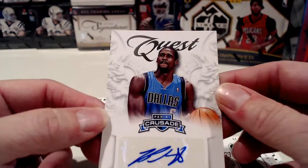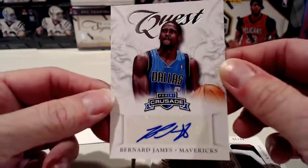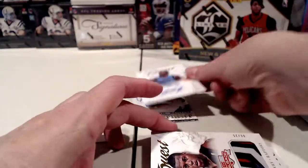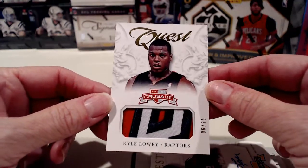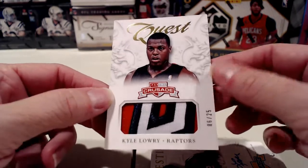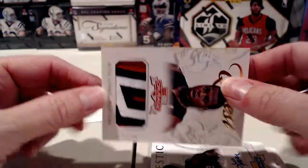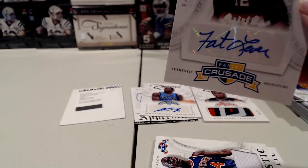Then an autograph for the Mavericks again. This one, the Bernard James, also a sticker auto. I was holding that a little bit too close and about cut the bottom of it off there. Then I think my favorite, because I love this patch, is this Kyle Lowry for the Raptors, numbered to 25. I really like that patch.